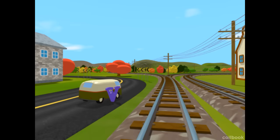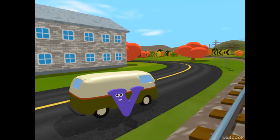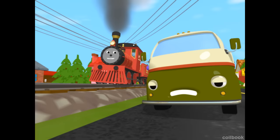Van, yes. V's for van. Very good. The letter V makes the sound V, as in van. But the van's wheel is bent. Let's help the letter V fix the wheel.